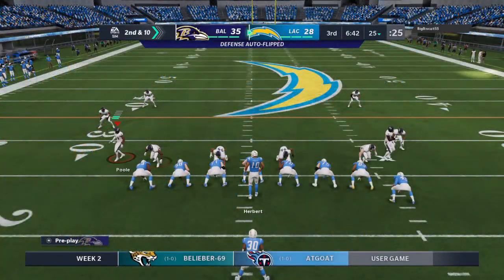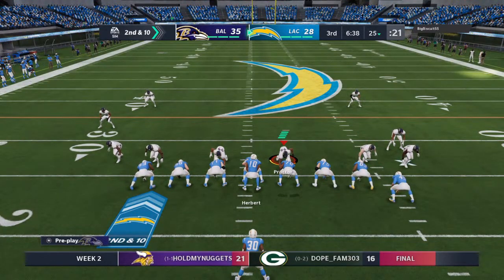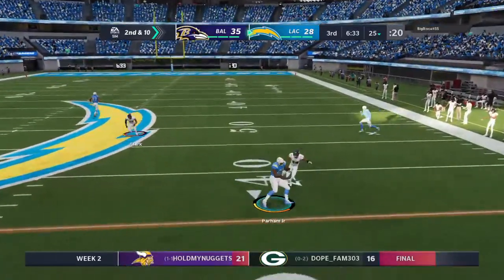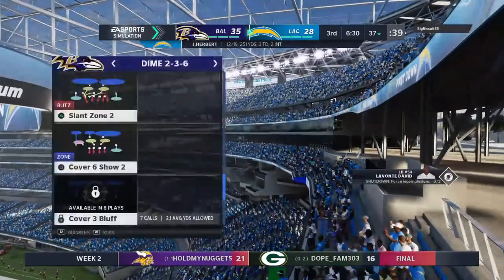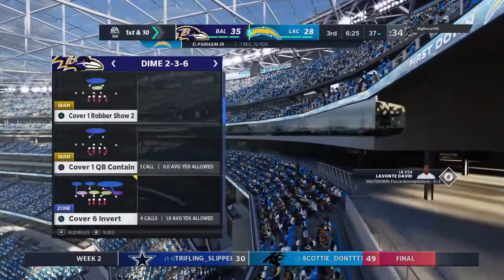So after the run for no gain, here's 2nd and 10. Off the play fake to Ekeler, it's Herbert. He's got his man on the crossing route. And they're able to get this one across the 35. 12 yards there and a first down.